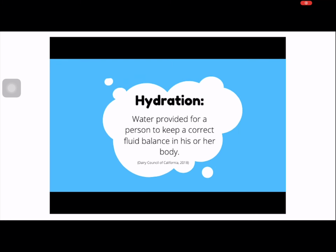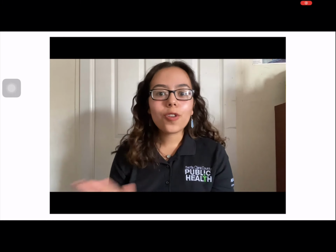Hydration means water provided for a person to keep a correct fluid balance in his or her body. Great! So now that we know what the word hydration means, let's talk about water. Water is essential for our bodies for so many different reasons. Water is essential for things like hydration, good health, and body functions.